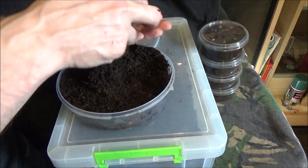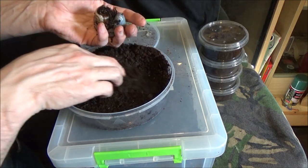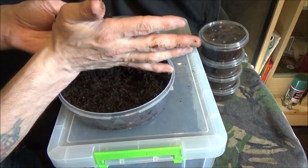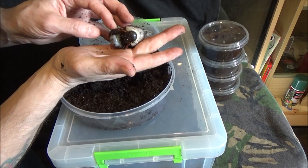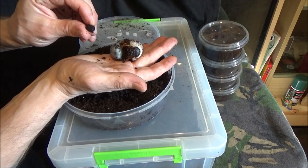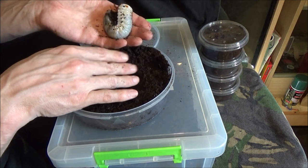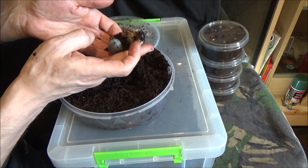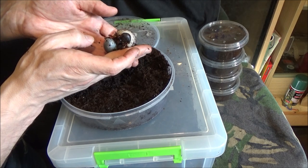This one's even bigger. But they do like a nice tight area like the inside of a tree. That's what their poo looks like. Little parcel. Got great big mandibles here. They can chew through the wood.